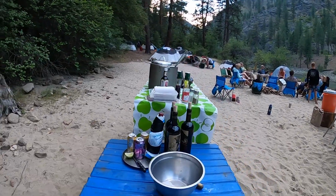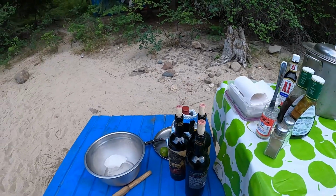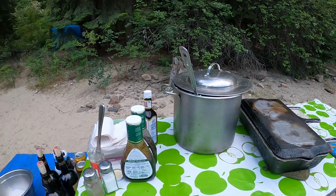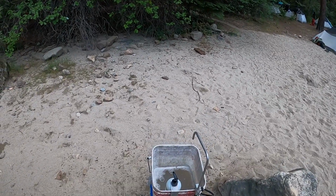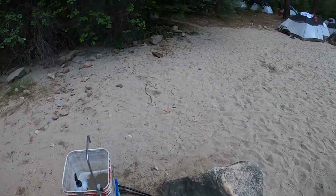Check out the setup. We got the bar. We got ice and drinks like wine and all the good stuff coming out here for dinner. A little while ago we had some hors d'oeuvres. Don't forget to wash your hands at the hand washing station. That's super handy. There you go. Run with a little pump.